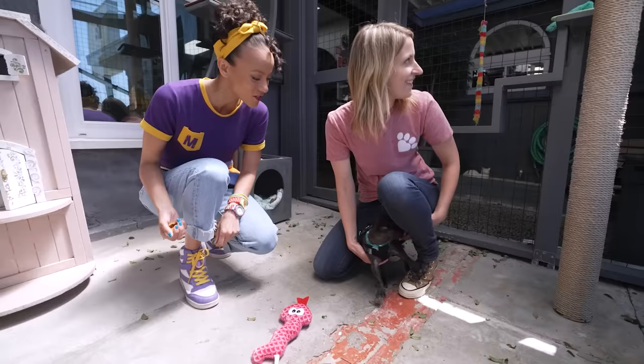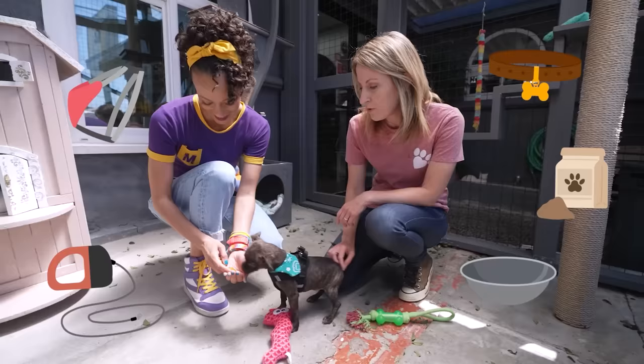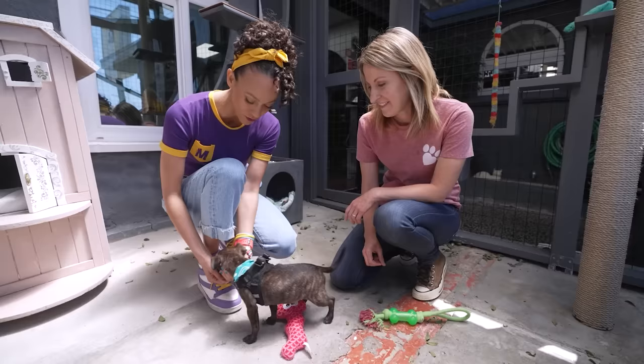So once someone adopts an animal, what do they need to take care of the animal? Yeah, so for dogs, they need a leash, a collar, a harness, food, bowls, and a lot of toys. Whoa, food, bowls, toys. It's a lot of work to take care of an animal. It is. They need a lot of things.